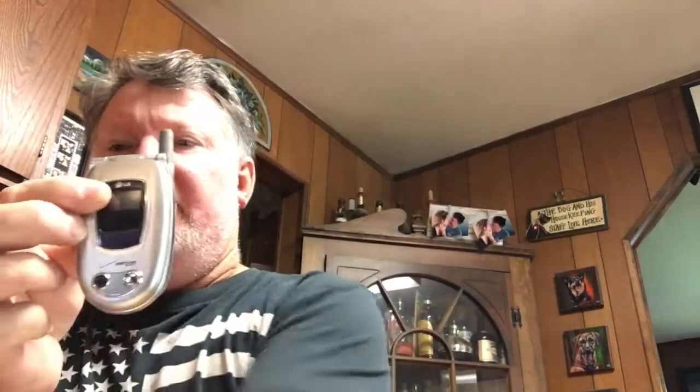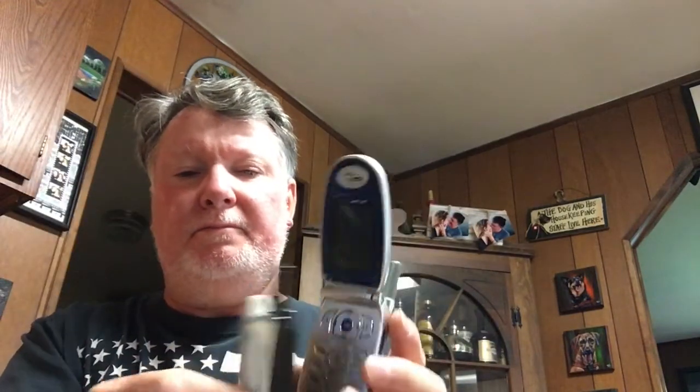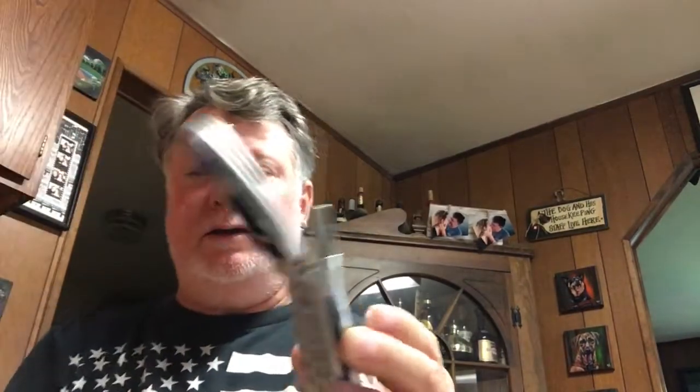After this clamshell, I went to this one. A little more stylish, futuristic looking, and you'll notice a front-facing screen and a camera, whereas this one did not have a camera. So this was my first picture-taking phone, which was pretty cool. The pictures were really low quality. Also, they got rid of the pull-out antenna right there, but another small one.